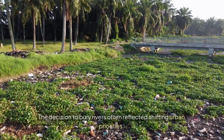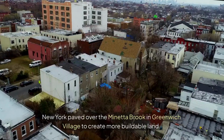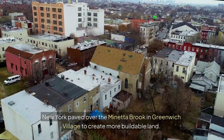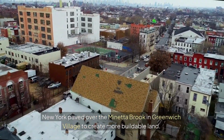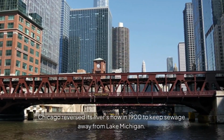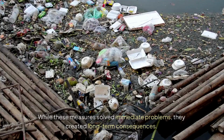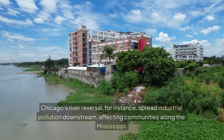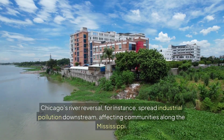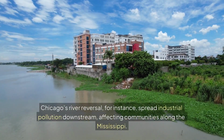The decision to bury rivers often reflected shifting urban priorities. New York paved over the Minetta Brook in Greenwich Village to create more buildable land. Chicago reversed its river's flow in 1900 to keep sewage away from Lake Michigan. While these measures solved immediate problems, they created long-term consequences. Chicago's river reversal, for instance, spread industrial pollution downstream, affecting communities along the Mississippi.